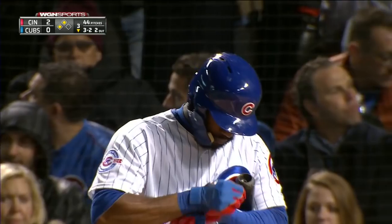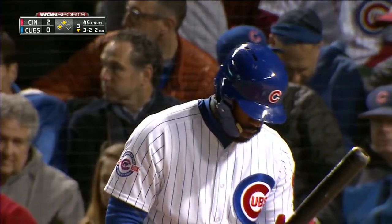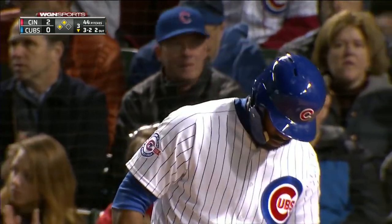That's the third ball this inning. That's it. Mesoraco. One hit him directly in the mask. One, I think, was a glancing blow off the mask that went to the backstop. And now this one got him pretty good, too.